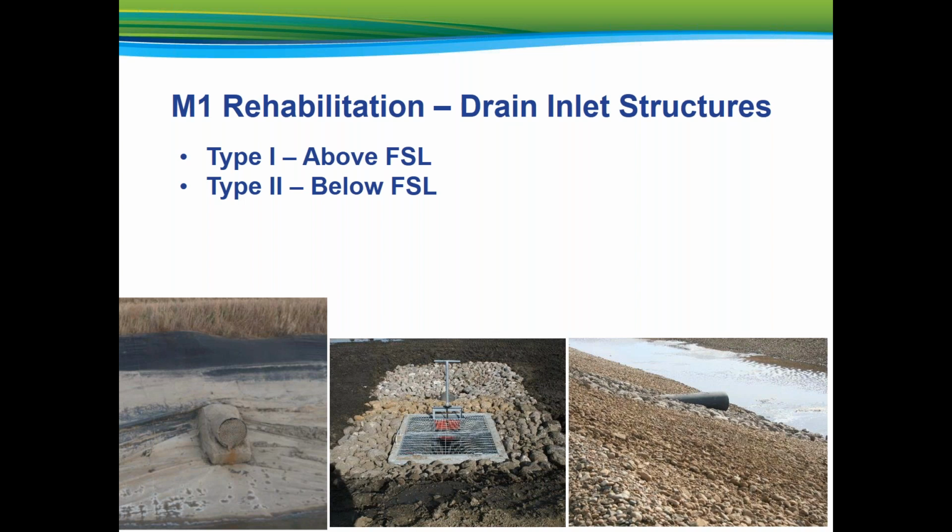Type 1 drain inlets enter the M1 Canal above full supply level. These are ungated, corrugated steel pipes of either 500 millimeter or 750 millimeter diameter. The Type 2 drain inlets enter the M1 Canal below full supply level and include a wet well with a slide gate and high-density polyethylene pipes. Water can be allowed to enter the M1 Canal during the operation season at times when the water level falls low enough in the canal.